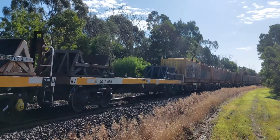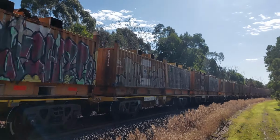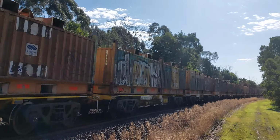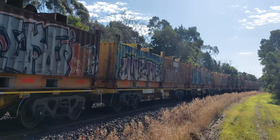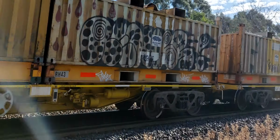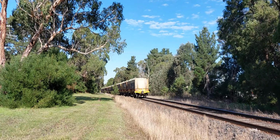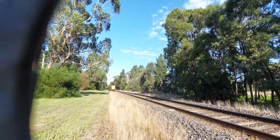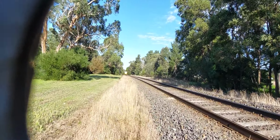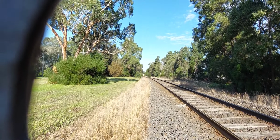Awesome EMD slug on the front end. Hoppers ahoy. Beauty. He is absolutely motoring, Jack. Heading across the Frankston Flinders Road. Awesome.